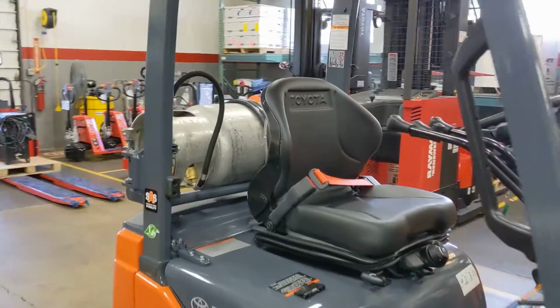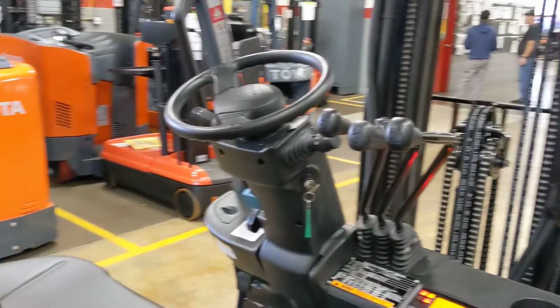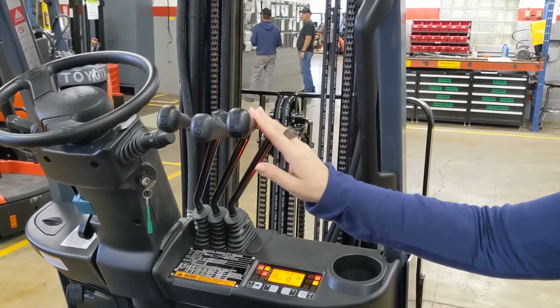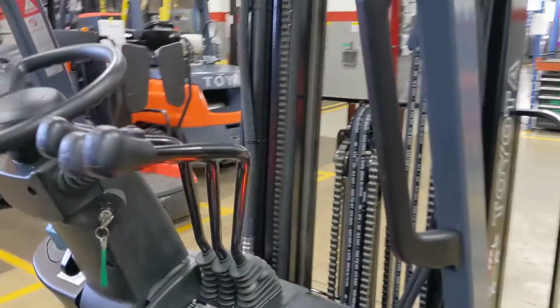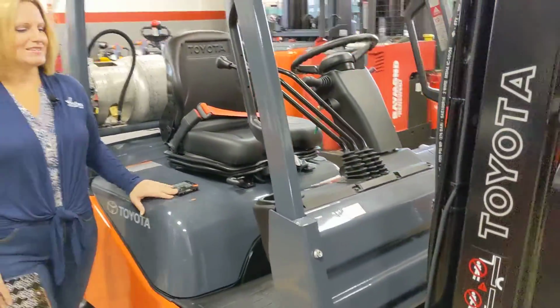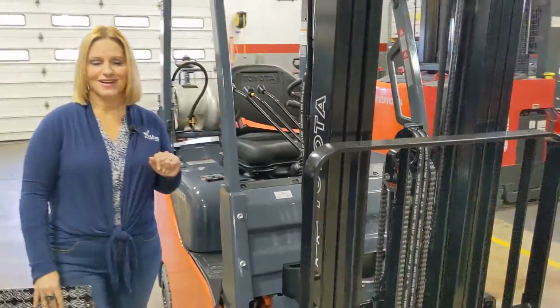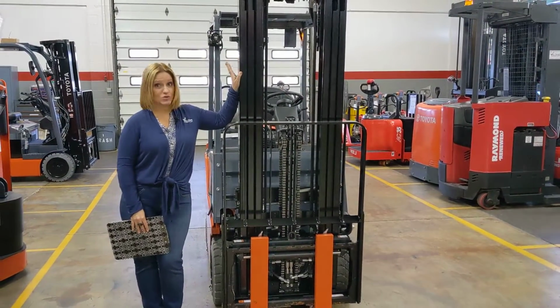It has a base capacity of 3,000 pounds, and it runs on LP. You'll see here that it has three-way hydraulics with that automatic tilt level button that Toyota is known for. And while we're on this side, I'll show you that it has a paper clip as well as a cup holder. Now coming up here to the mast, this is a 3-stage mast with free lift.